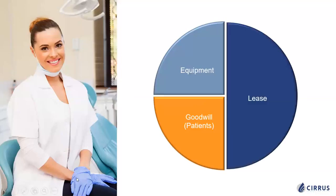But the main thing is the lease. Now, the lease can impact 100% of the sale. Even if, like I said, you have it valued, you've got good equipment, goodwill, you've got thousands of active patients, good production, it still comes down to the lease, how the lease is structured, how much term is left on the lease, and is it transferable, which will really enable you to actually sell the practice and assign the lease to somebody else in the future.